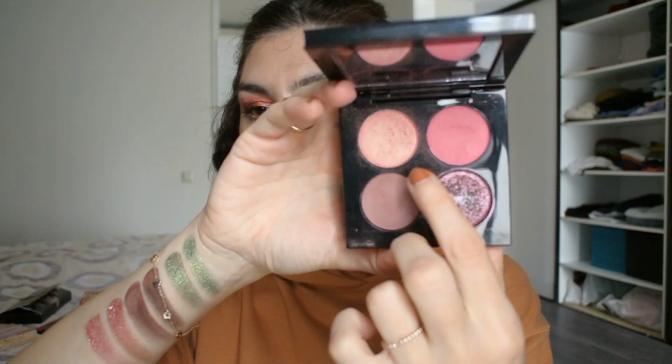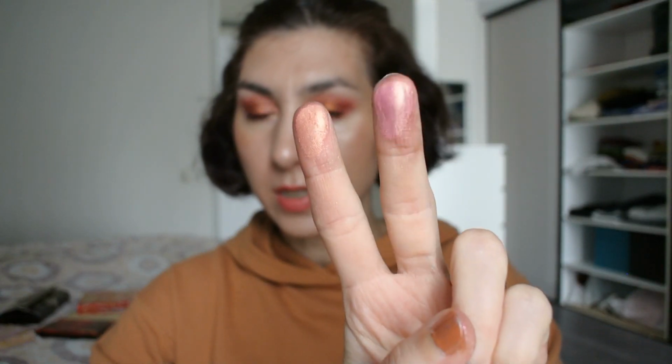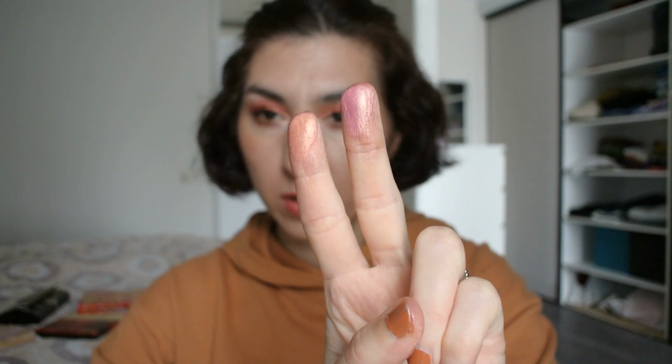Next we have the Eternal Eden quad, and there are maybe one or two shades that I want to swatch in here. So let's start with the shimmery shade, this peachy pink over here, which I want to compare to the shade Solar Flare, which is this one here from the Celestial Odyssey palette. You can clearly see the shade from Eternal Eden has a more pink base, and the one from Odyssey definitely has a more peach base.